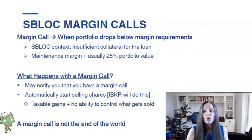So what happens when you have a margin call? It depends, again, on the broker, what they do. There may be some brokers out there who notify you that you have a margin call, or you're very close to a margin call, to give you a heads up. However, that is not always the case. What does happen, even if they do notify you, is that if you don't fix the issue really quickly, they are going to automatically start selling your shares.